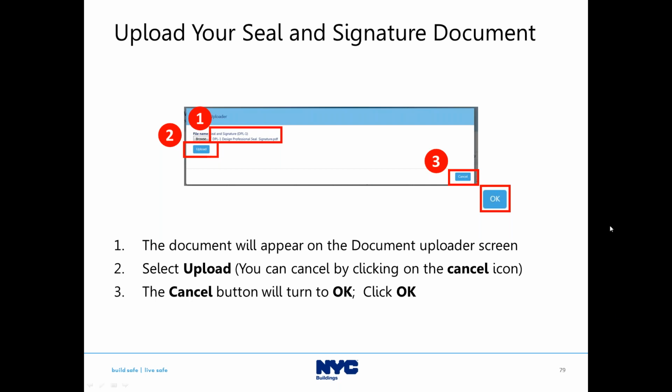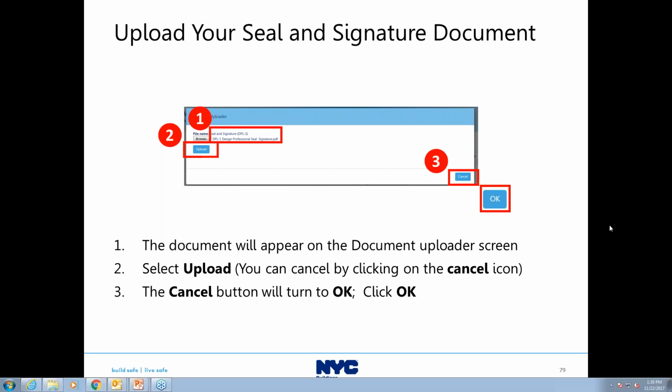And now I see we have another question. Yes, the question is can we download that form now? Absolutely, it is out on the site, so you can get that done and be prepped and ready to go. So that's the seal and signature document.